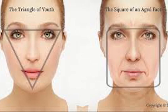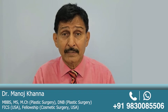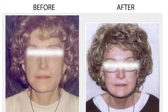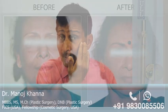To correct this, you have to add some volume to the face. And the best way of doing it is either using a filler or your own fat. These two are very different things, but the aim is the same. So what we do basically, add volume to some area to make it look fuller and make your face look younger. The commonest areas are these malar cheeks, the cheekbones.